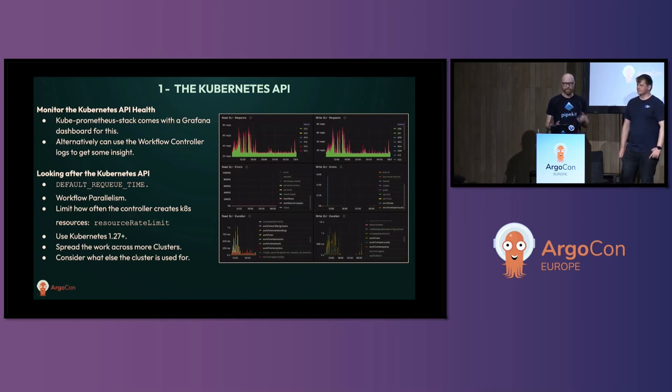If you don't have observability, you can look at the workflow controller logs, and you'll see stuff like, I tried to ask the Kubernetes API to do a thing, and it said no, and I'll try again in 30 seconds. Those kind of log messages are a good indicator that your workflow controller is basically asking too much of the Kubernetes API. And this is where the big lists start to come in, where I just try and give you some things to look at.